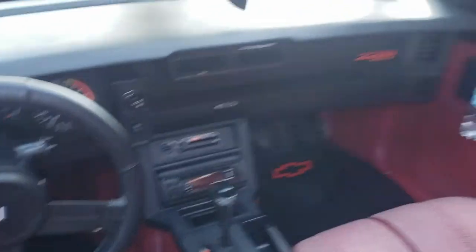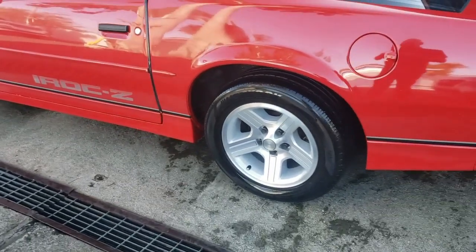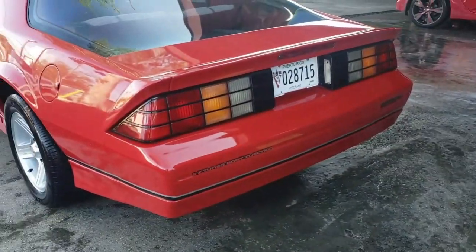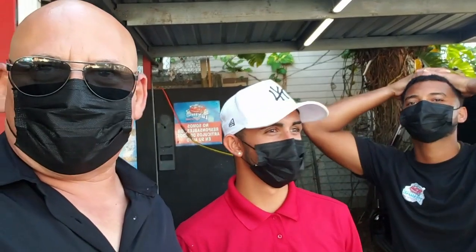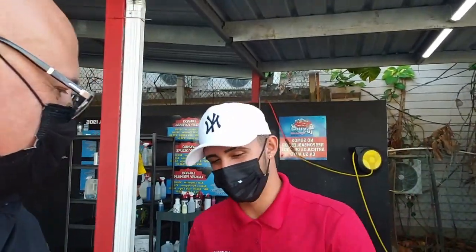Let me take that cushion out. I'm loving it. Nice. Okay, we just finished washing the car. I'm here with Nestor and Joshua. All right, and we're at Luxury Car Wash in Dorado. These guys are great. They got a great team. Come anytime, and you'll be happy just like me. There's the job right there. All right, guys. Thanks a lot.